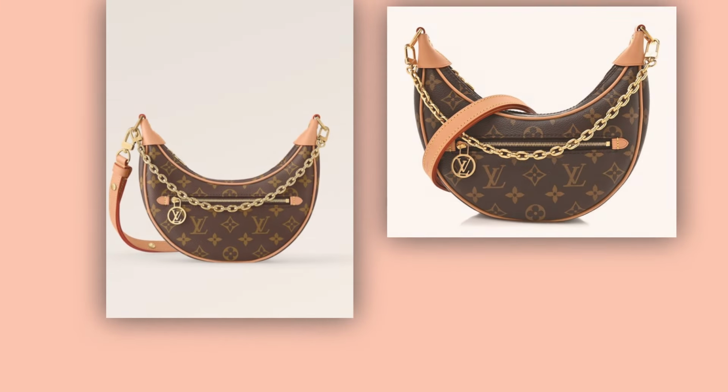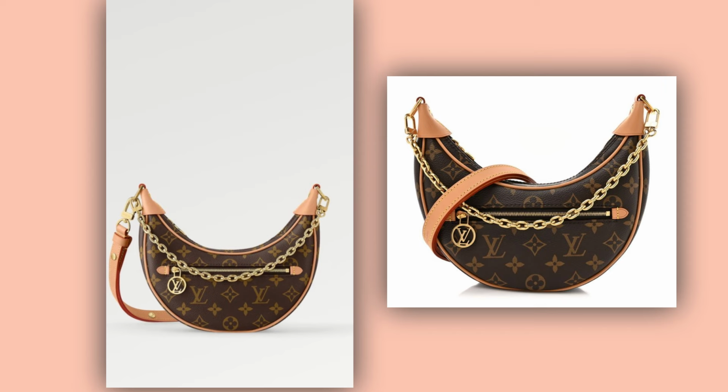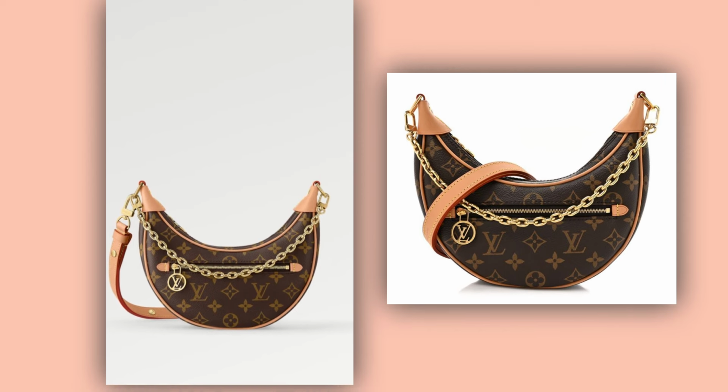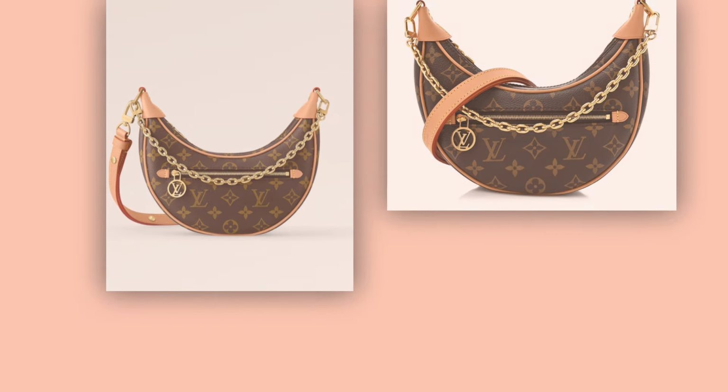If you're looking for a monogram piece that feels a little less traditional and a little more now, the Loop bag is that perfect balance. Stylish without trying too hard.